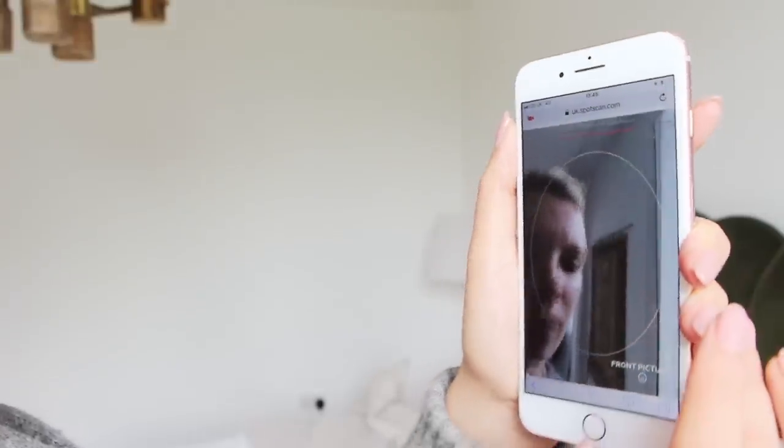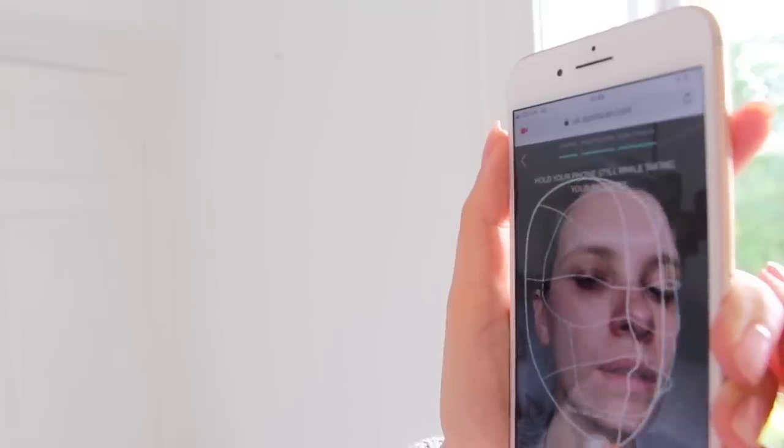So make sure that you're in good light and make sure that you're using it up close, not too far away. Don't have any makeup on, don't have any glasses on, obviously, because it needs to be able to see your skin. And then the rest of it, you're just guided by Spot Scan itself. So it tells you if anything's not quite right, like your face position, or whether you're too close or too far away, or whether the light's good.